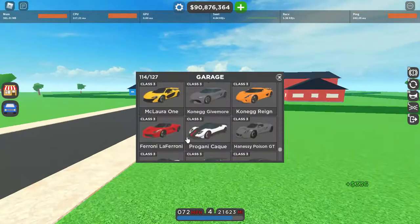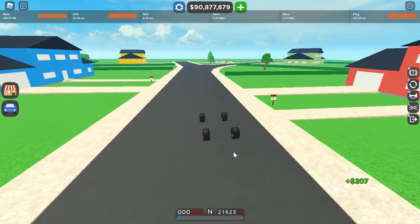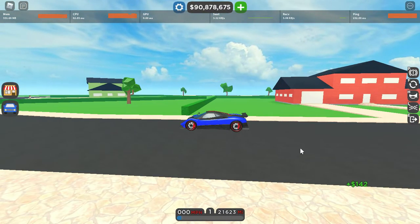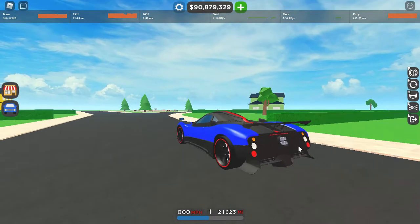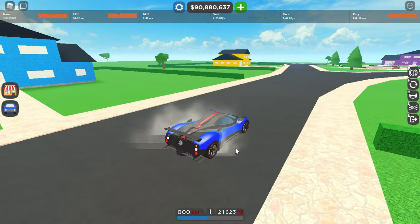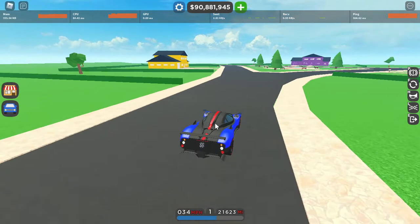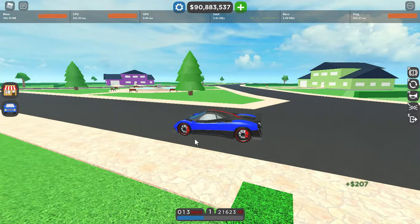The last one on my list of my favorite is the Cinque. Now, the Cinque holds many memories for me, not just for Car Dealership Tycoon, but in other games, because I used to play Need for Speed Hot Pursuit, and this is obviously the Need for Speed edition. It's the Cinque Need for Speed edition. So this color scheme, I got it from Need for Speed Hot Pursuit, because every time I used it, I used it in this color. It was a red trim with a blue regular color, and it was super cool.